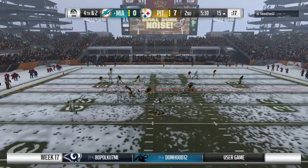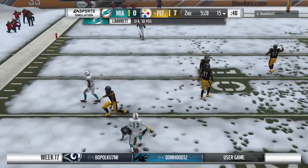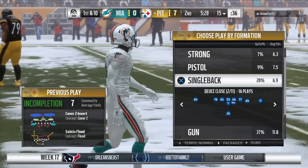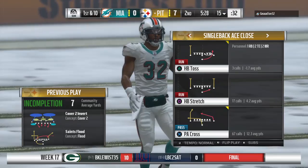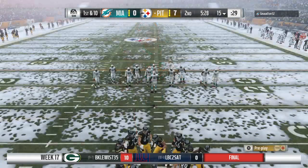On 4th down, Barrett. And my goodness, this is incomplete. Boy, it looked like he had it and dropped it. And this Steeler defense is able to come up with a stop. A chance to get some momentum here in the second quarter, getting their first trip into the red zone, but unable to get it across.